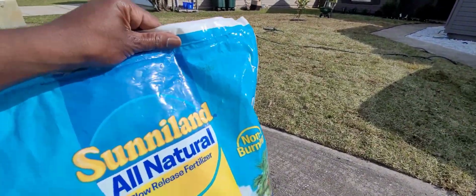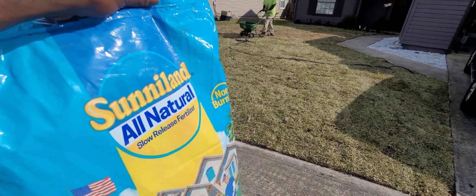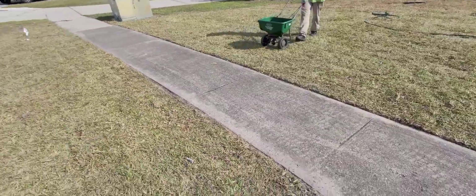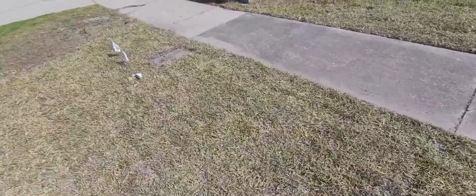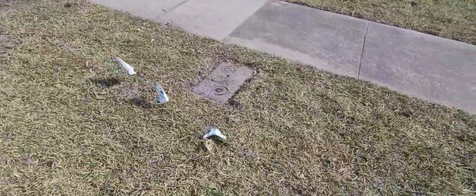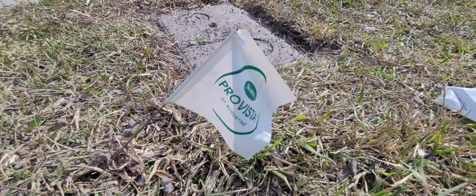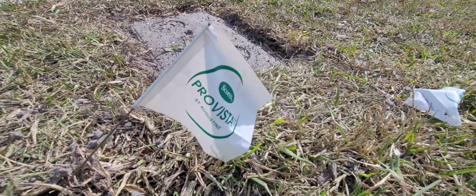What we're doing now is installing the all-natural fertilizer, Sunnyland, and we have the fresh Provista. This is fresh from the farm there in Hastings, Florida, and this is the sod that has done the best ever since it's been out the last few years. It has been killing it.